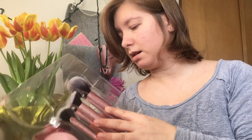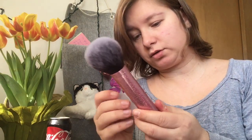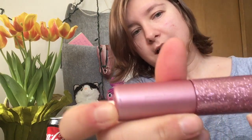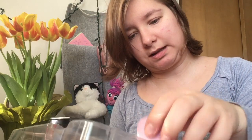So let's try to put these because I will need to wash them before I use them. And I recommend the same thing when you buy things: try to wash them before using them. This is soft, and it has the name here, powder brush. This is very soft. Now you have like a case. Guys, this is a case like when you put it in and out. It's good. Okay, let's put this down.